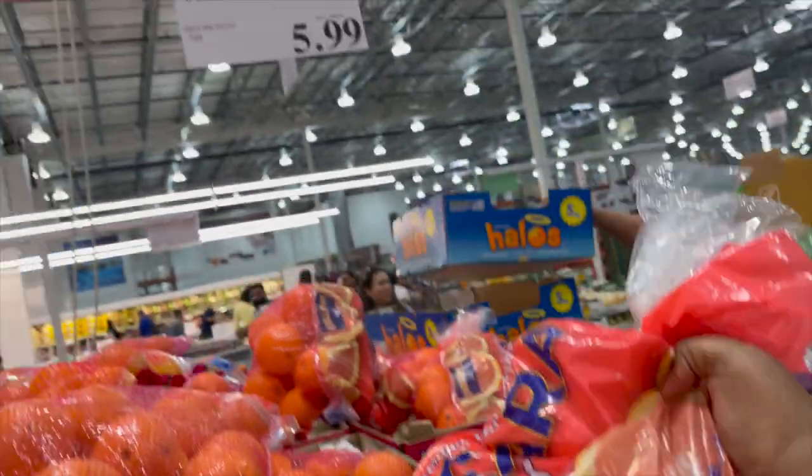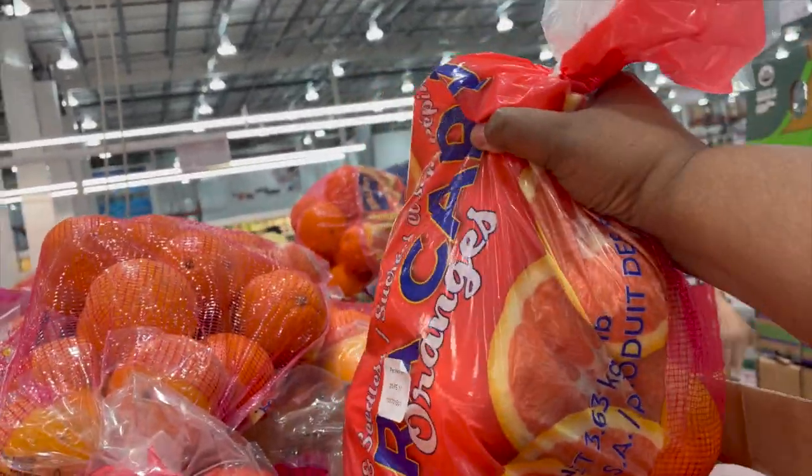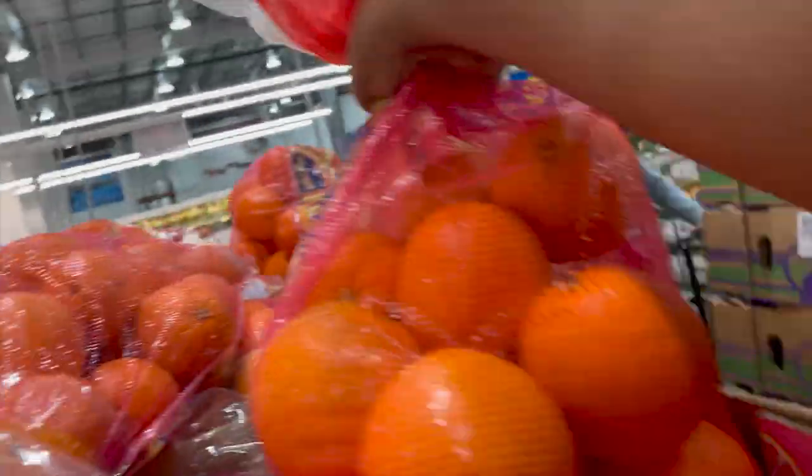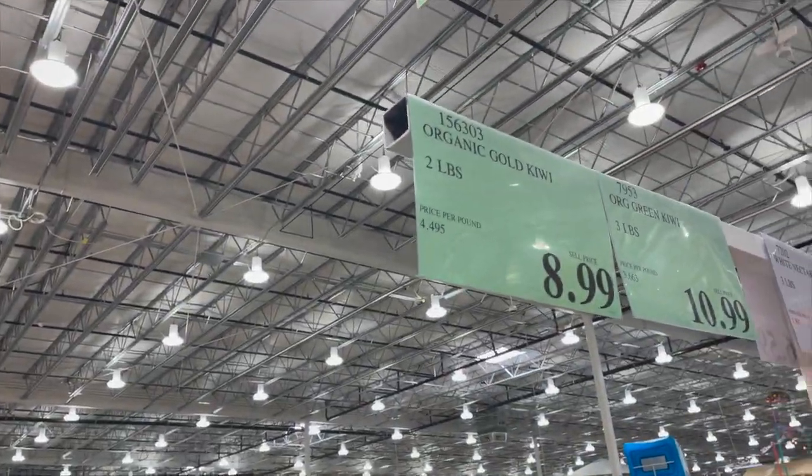They have Cara oranges for $6 for an 8 pound. You cannot beat that price. I think I'm gonna get some. Organic gold kiwis for $9.